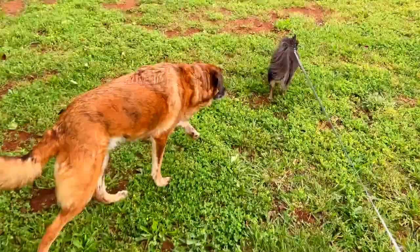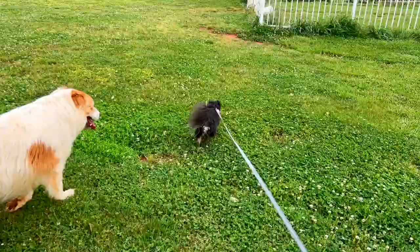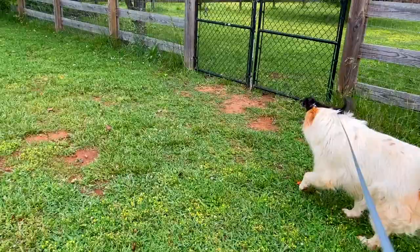So John brought him over so we could do an introduction, and I didn't get all of that recorded because I was kind of too involved in that. But what we did was we let one of my dogs out at a time, let them sniff. We kind of held Toby so that he would feel not so scared. He's an only dog, so this is overwhelming.